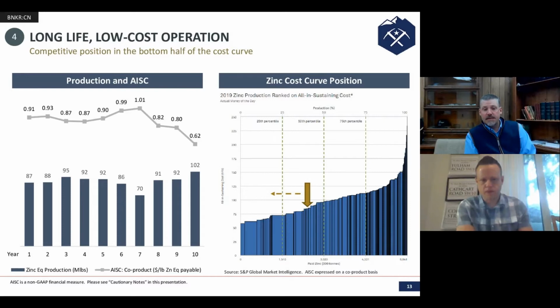And the nice thing is that we can advance the project as fast as we can advance technically and operationally. That's the unique thing about Bunker Hill, is that the permitting is not the critical path to the project in comparison to a lot of mining operations in the Western United States.